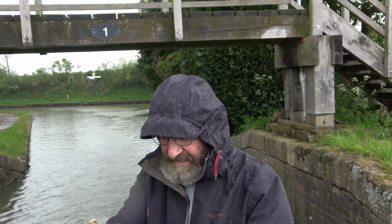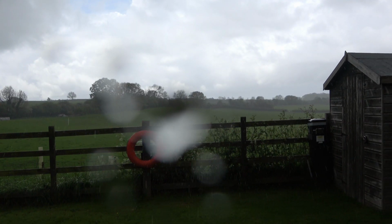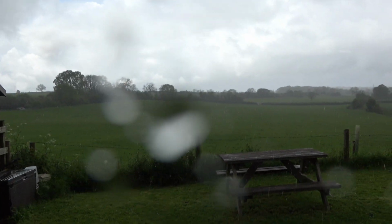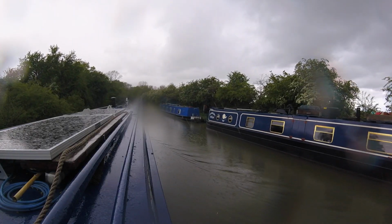I've been quite pleased with this jacket. It seems to have done a fairly good job keeping the rain off. I do have my yellow Canal and River Trust jacket with me, but that's lined. It's better to wear that when it's really cold. And it's one size too small, so it's a very snug fit. It restricts your movement. I'm going to have to shut this camera down again.